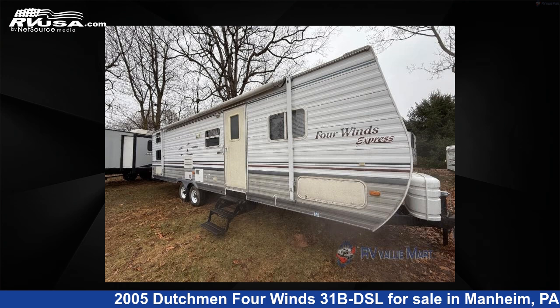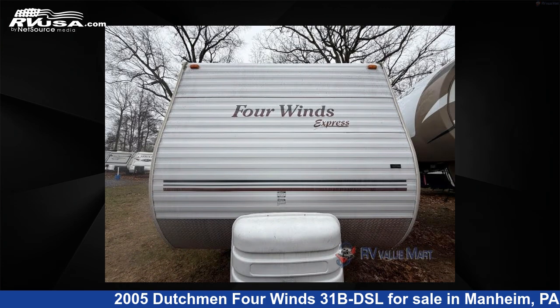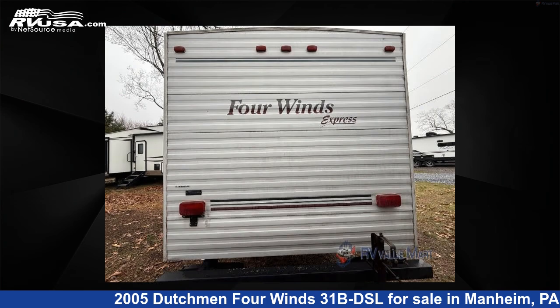This 2005 Dutchmen Four Winds 31 BDSL is a travel trailer RV. It is located in Manheim, Pennsylvania, 17545 and is offered for sale by RV Value Mart.